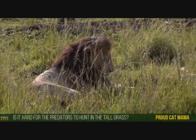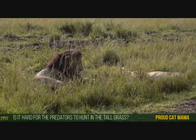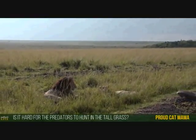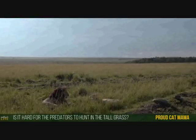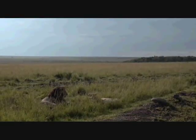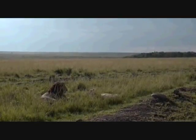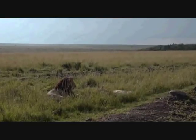Proud Cat Mama is wondering, is it difficult for predators to hunt in tall grass? Not really. I think if anything, it actually aids them and gives them more cover. It's definitely much harder to hunt in short grass than it is in long grass. The long grass offers them a nice hidey hole when they're approaching their potential prey.